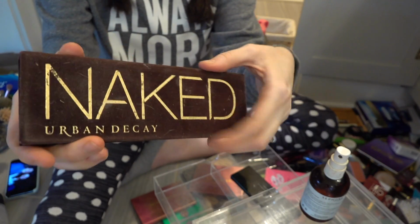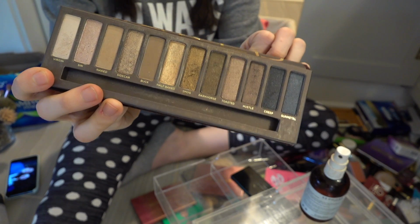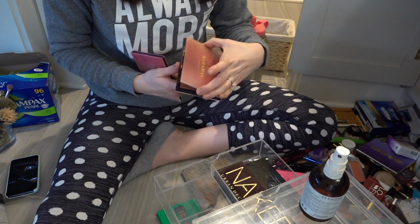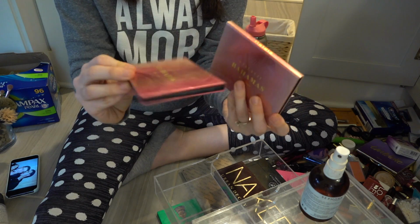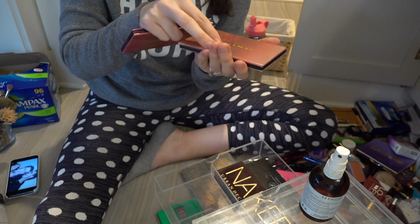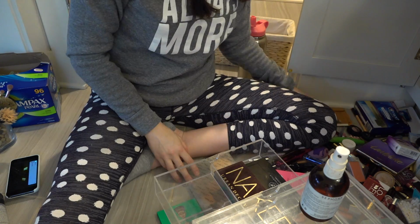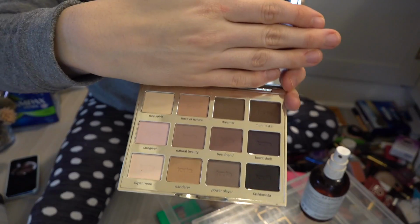And I found this palette and I decided to keep the original Naked palette because I love the half-baked gold color in the center. And both of these blushes I am going to be giving away. I have a blush palette from Tarte that I love right now, so I'm going to be giving both of those away. And I'm going to be keeping this Tarte palette I found.